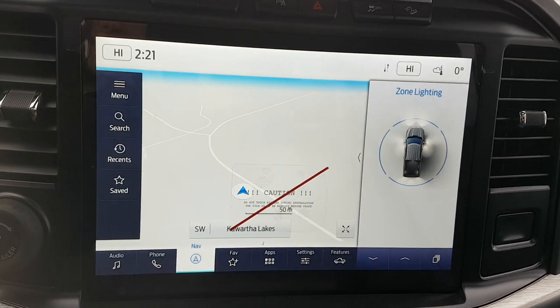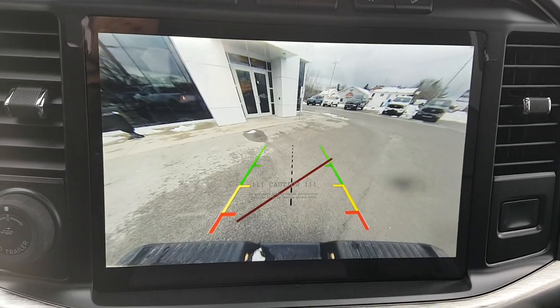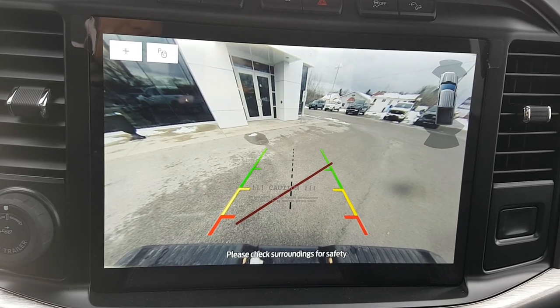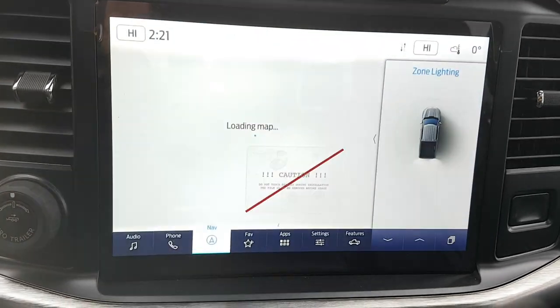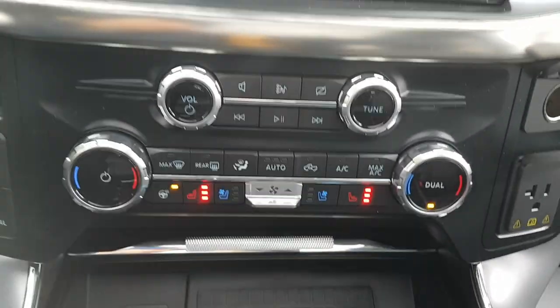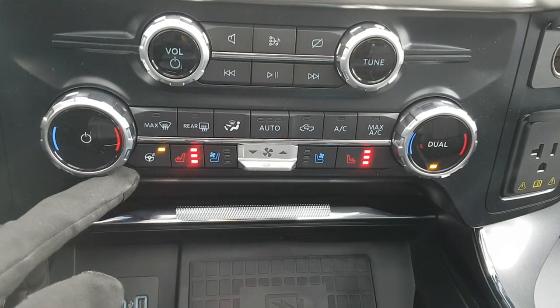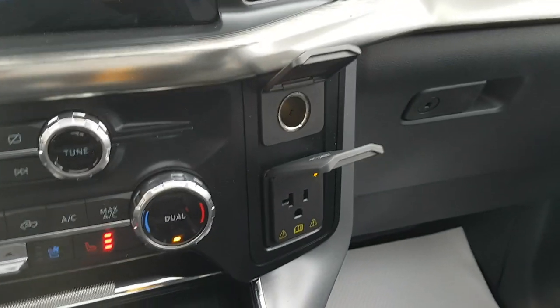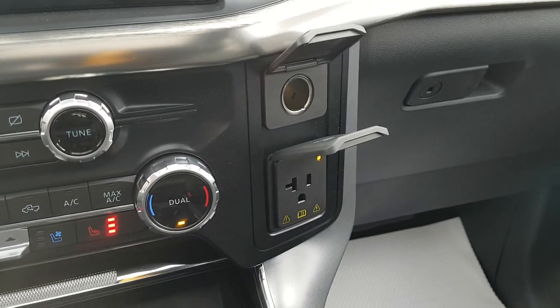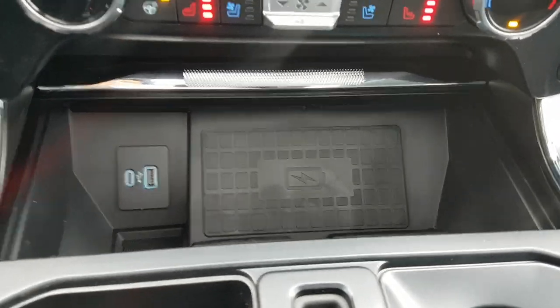You also have navigation on this, which is awesome. And then when you throw it into reverse, you're gonna have your full reverse camera with your front and back parking sensors, which is awesome to have. Of course, coming down here, you have your media controls. You have your heated and cooled seats, as well as your heated steering wheel, which is awesome. You have power up front as well, your 3-prong and your 12 volt. You also have wireless charging and USB A and C up here as well.